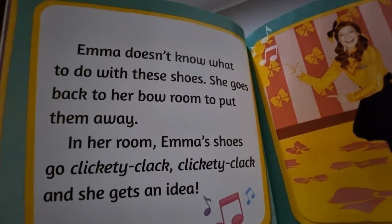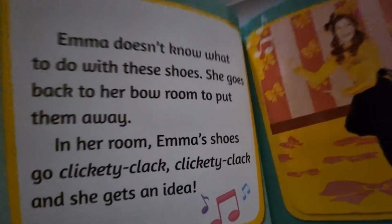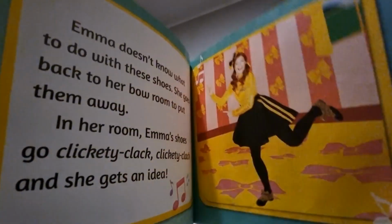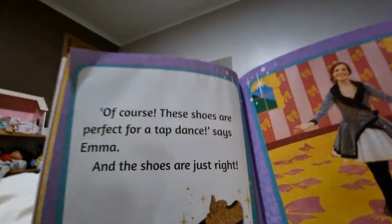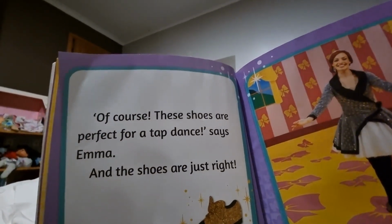In her room, Emma's shoes go clickety-clack, clickety-clack, and she gets an idea. What's her idea, do you think? Ballet. Of course, these shoes are perfect for a tap dance, not a ballet, Sayra.